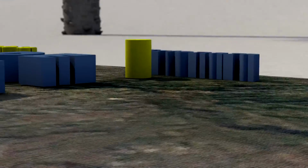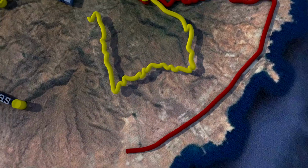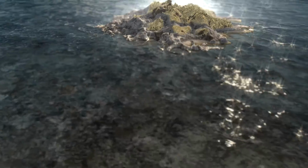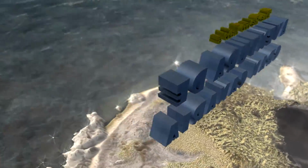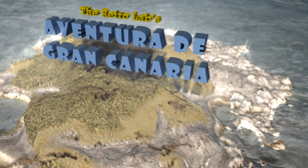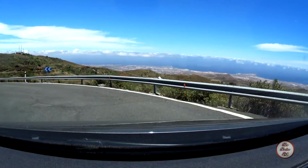Garmin, you need to sort it out. The route I intended to drive for Stage 5 was down the GC120, GC65 and GC60, which is in yellow on the map, but I think the route I actually drove was down the GC131 and the motorway, the GC1, both ending up at the Mirador de Degollada de las Yeguas.